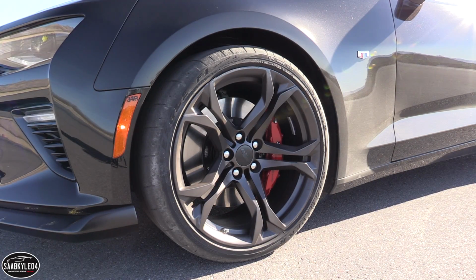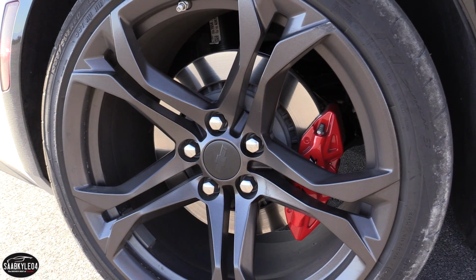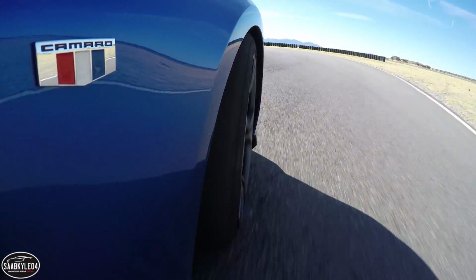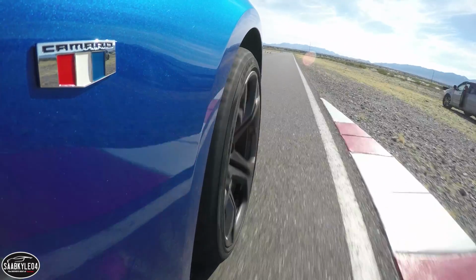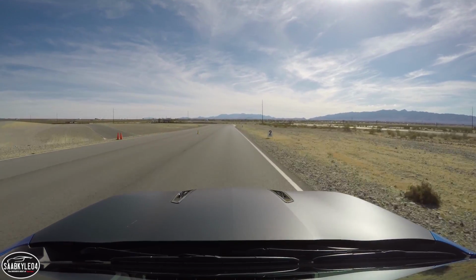With the extra power on board, the SS 1LE has a larger footprint thanks to 10-inch wide wheels in front and 11-inch wide wheels in the rear, accompanied by Goodyear Eagle F1 supercar tires measuring 285/30 in front and 305/30 in the rear. By having the upgraded tires in conjunction with the suspension upgrades, the V6 1LE can corner up to 0.97 G, while the SS can hold an impressive 1.02 G of lateral acceleration.